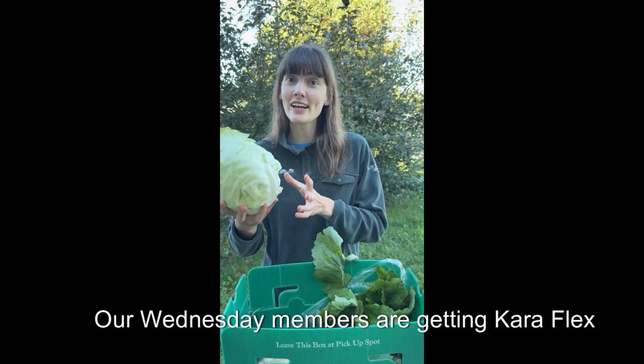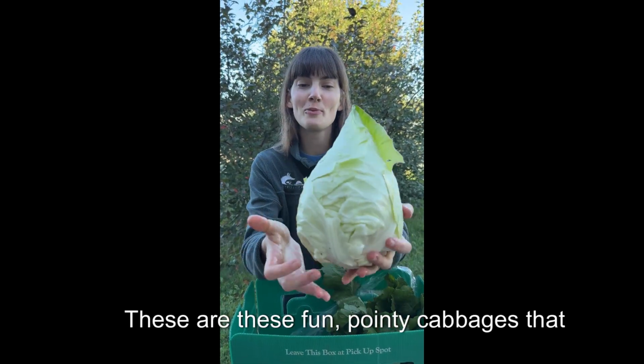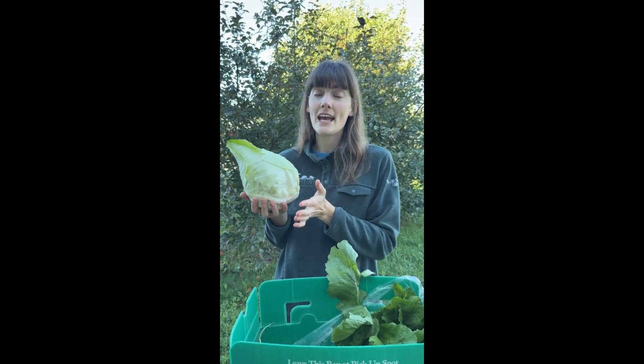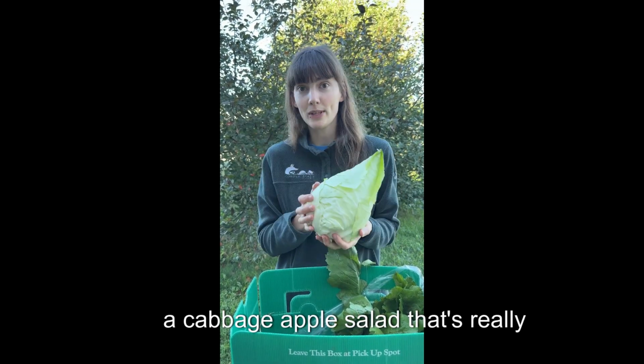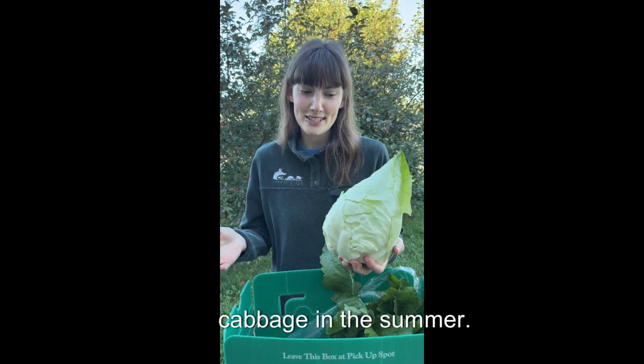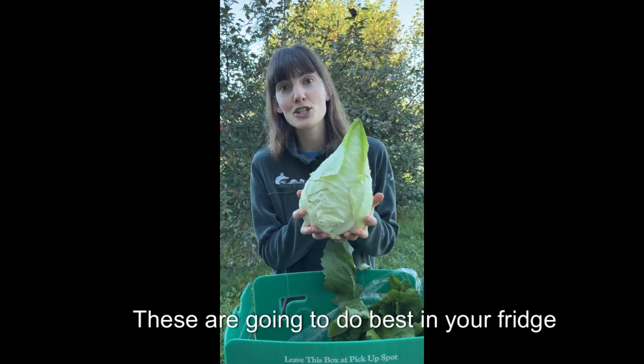Our Wednesday members are getting Caraflex cabbage. These are these fun pointy cabbages that we had in the early summer. I included a recipe for a cabbage apple salad that's really delicious. These are also great for making coleslaw, one of my favorite things to do with cabbage in the summer. These are going to do best in your fridge in a bag or container.